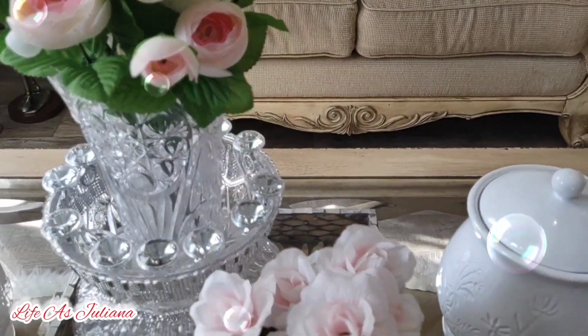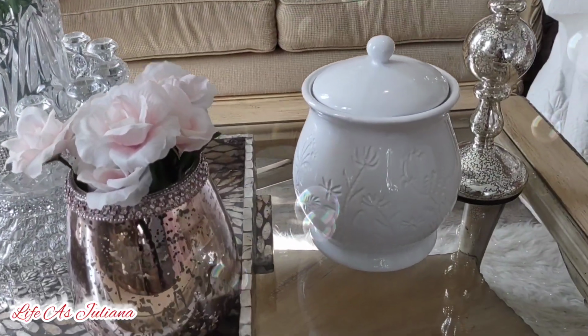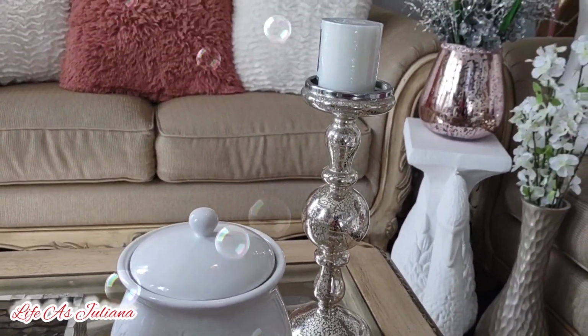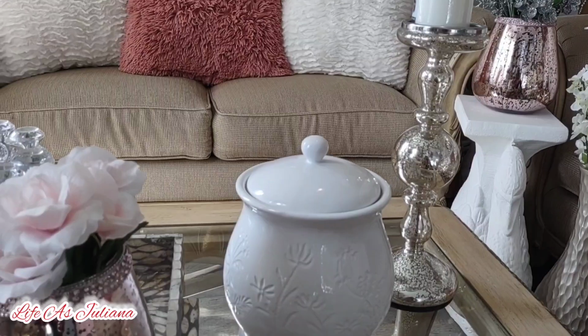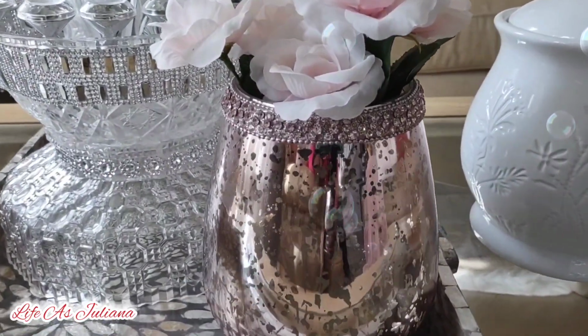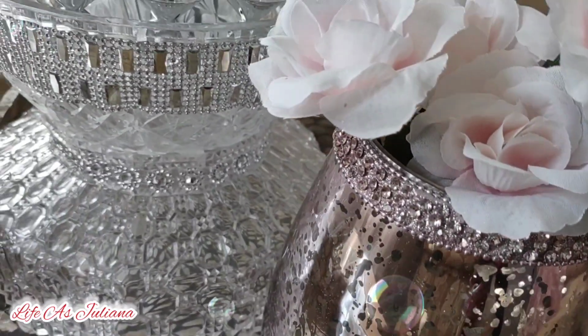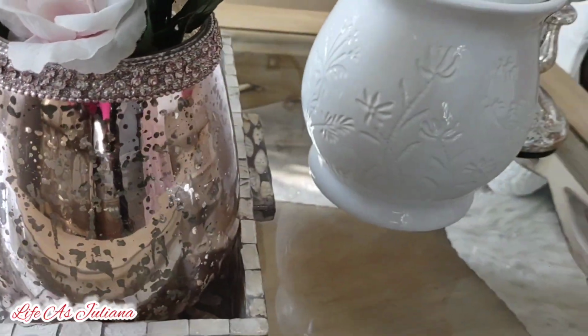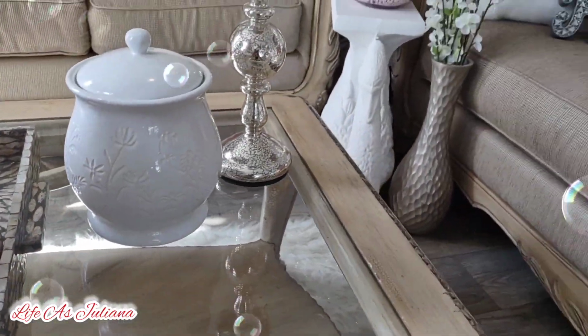Now, over in the corner, I still have my ballerina. I didn't change anything there. My dancing ballerina is over there, chilling in the corner, as you can see. And these beautiful roses, I did find them a while back, I think maybe when I first moved into the house. Those were from Walmart, and they were $5.99. Then I'm pretty sure the price went up. But everything tied together really, really nice here, y'all.